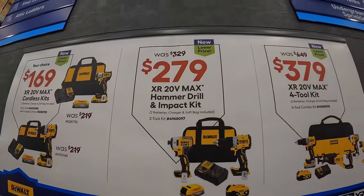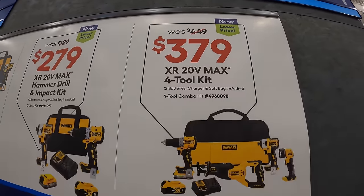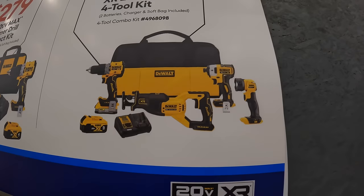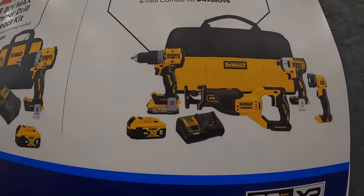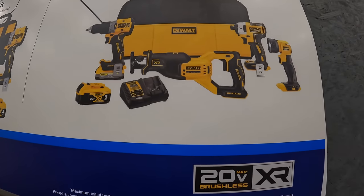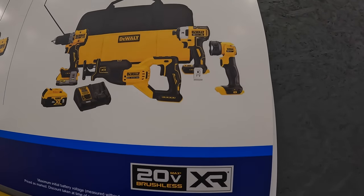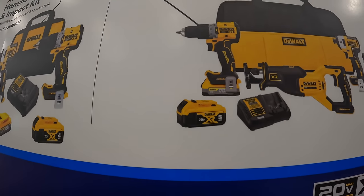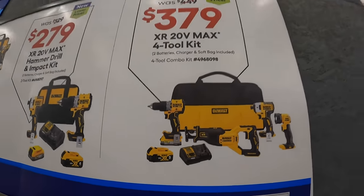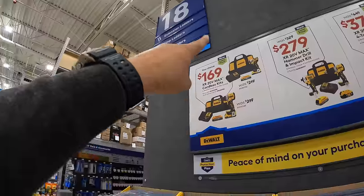For $279, then they also have for $379, was $449, the four-tool combo kit. They do have the compact XR hammer drill, full size XR reciprocating saw, XR impact driver, and a work light, a 5 amp hour battery, 1.7 amp hour PowerStack battery, charger, and a bag. So, like I said, that's a great deal right there. Make sure you pick one of those up.